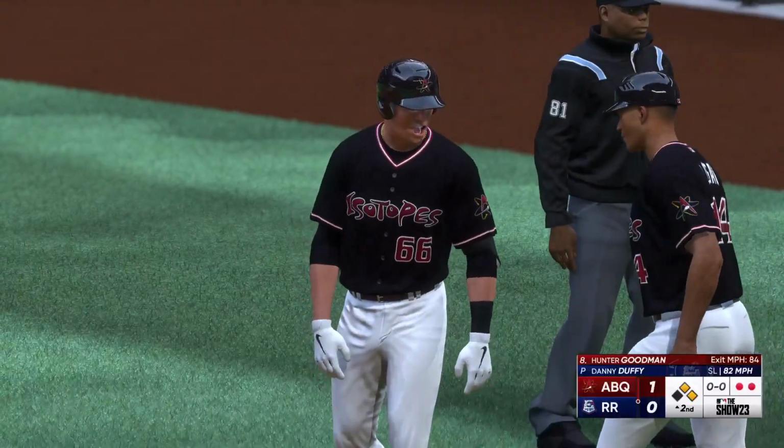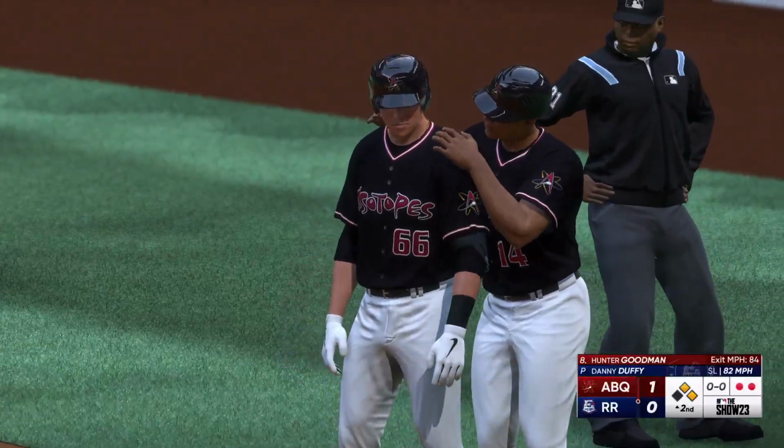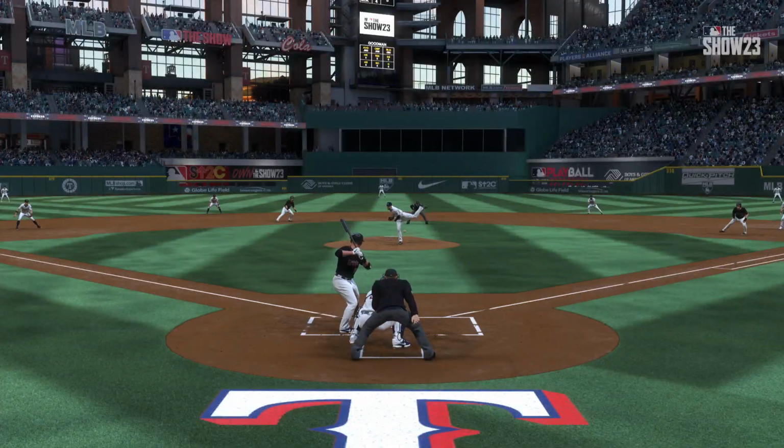Just kept it simple. Played pepper with the middle of the infield. Took it back where it came from. And there's just no one there to knock it down.